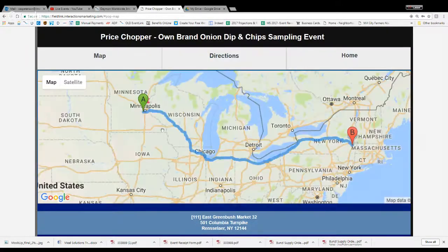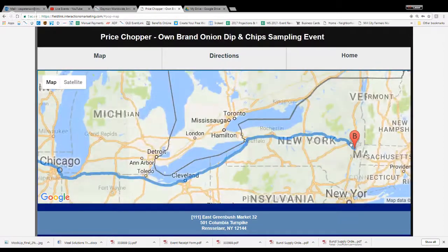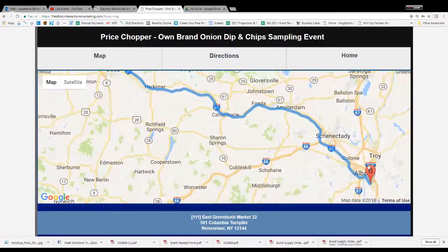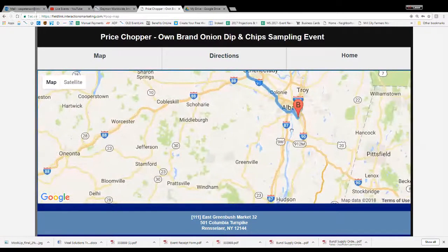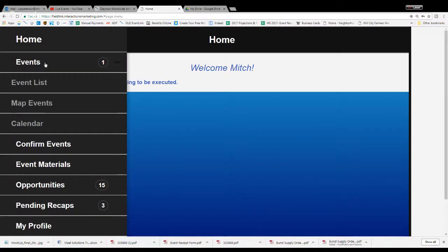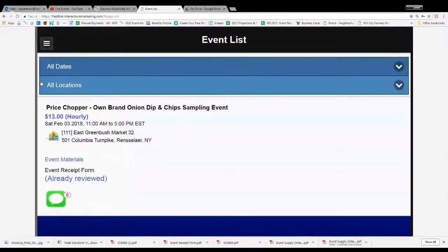It knows that I'm in Minneapolis right now doing this, so quite a long way for me to get there. But just as an example, you will be able to scroll in here just by moving your fingers up or down on your mouse to find out where this event is if you're not sure. For many of you, you probably already know, but just so you're aware, you can view it there. I just clicked home to go back. So again, let's go back to our event list.